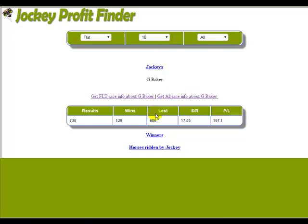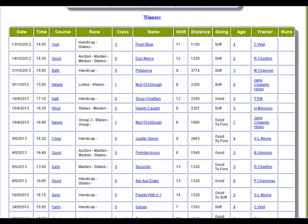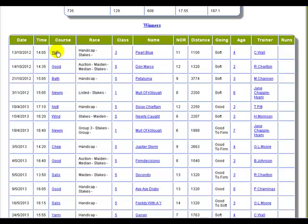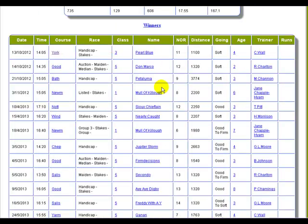But where this system really gets good is if we go to winners, we get a list of all the winners on the flat, and we can have a look. And at the bottom, we can actually click on any of these that are highlighted. So we could go to York and see how he's done at York. 25% strike rate, 10.26 points profit, not bad. We could look at the horses that he's ridden, or the trainers that he's ridden for.